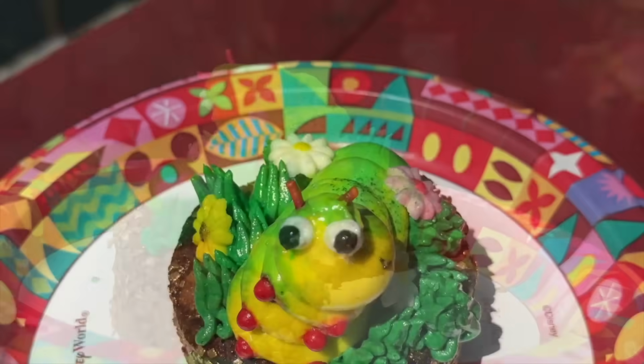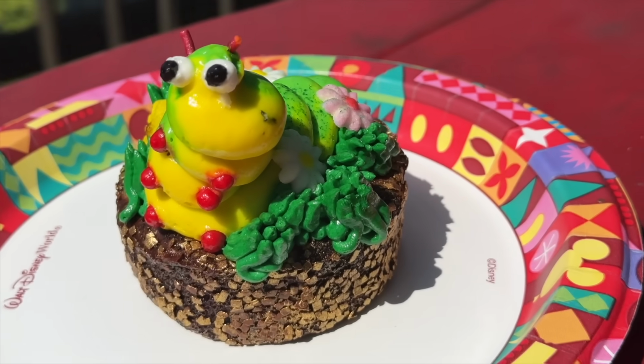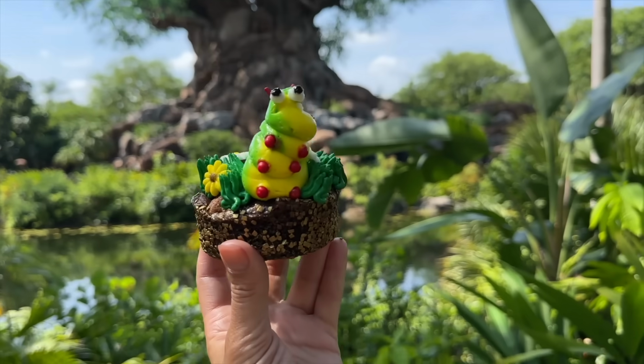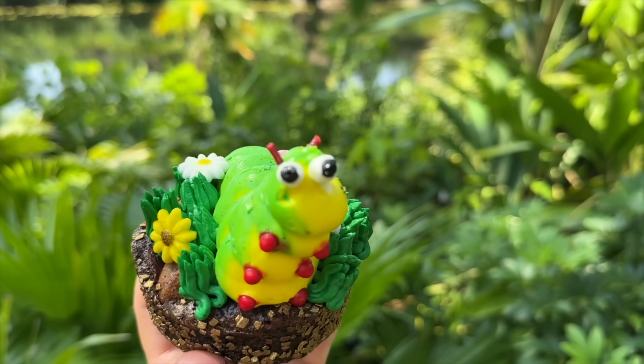It's caterpillar icing on top of a brownie, according to our reporters, and honestly, who doesn't love their brownie that way? Even the frosting they said was pretty good. They said the texture was soft and smooth and added a level of creaminess to it, so that sounds pretty good.